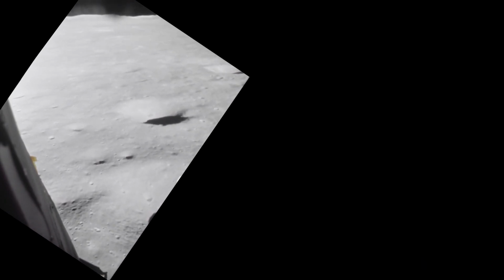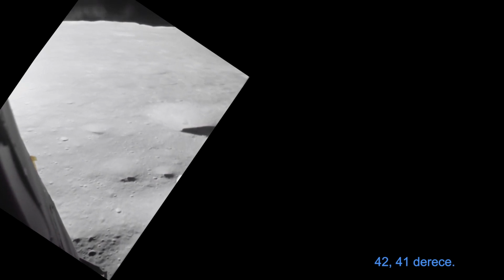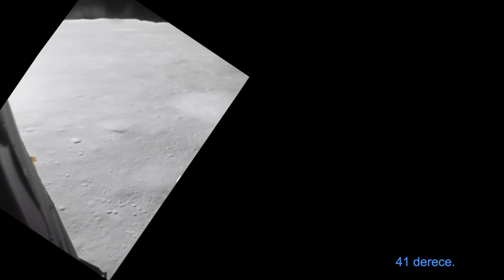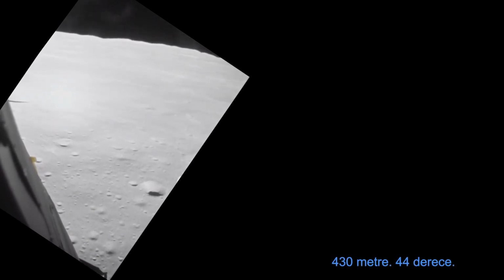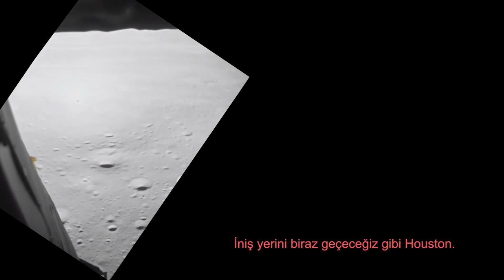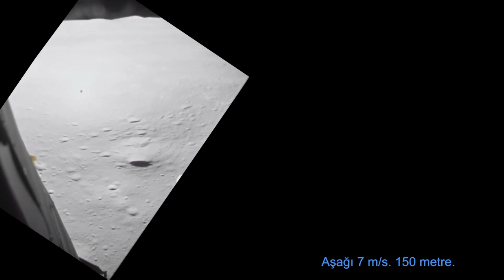42 LPD. 42. Okay, 3,900 feet. Okay, 2 to the south, Charlie. Okay, 42, 41 LPD, 30,000 feet on profile. Okay, we're coming right down, it's going to be a little past. 10,000 feet, 60 on profile. Okay, 42 LPD. 1,400 feet, 44 down, looking good. Out of 1,000 feet, right on profile. 54 LPD, dropping out the bottom now. 800 feet, 30 down. Hey, Houston, we're going to be just a little long. Roger. We're just now being double spot. Copy. Okay, 23, 22 down at 500 feet.